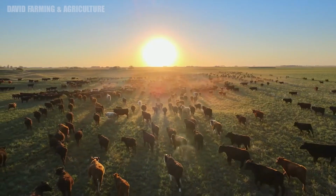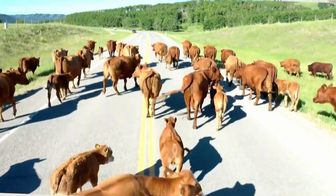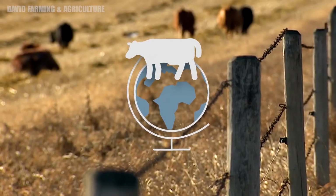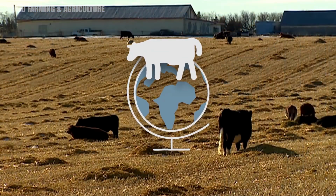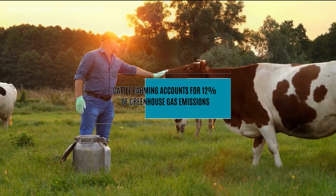Livestock farming is one of the world's most polluting industries, particularly in terms of greenhouse gas emissions. According to the Food and Agriculture Organization of the United Nations, in 2015, the livestock sector alone contributed about 12% of man-made greenhouse gas emissions.